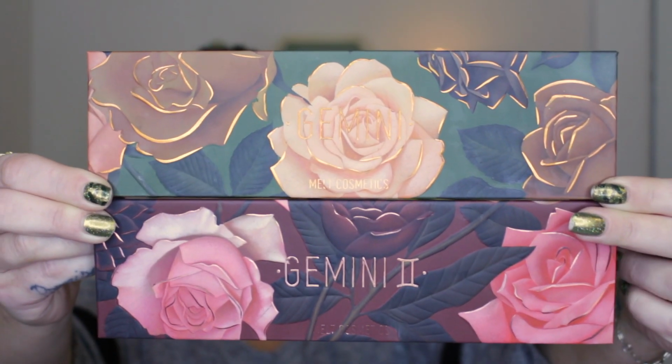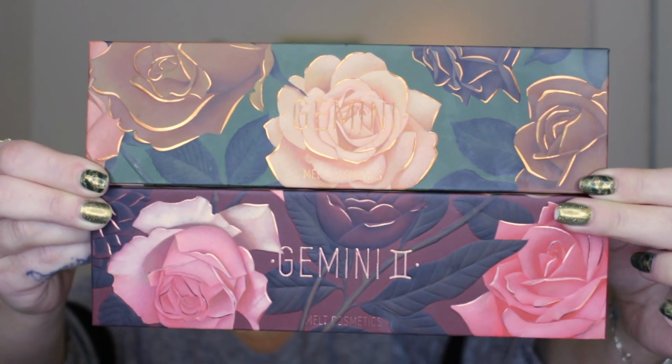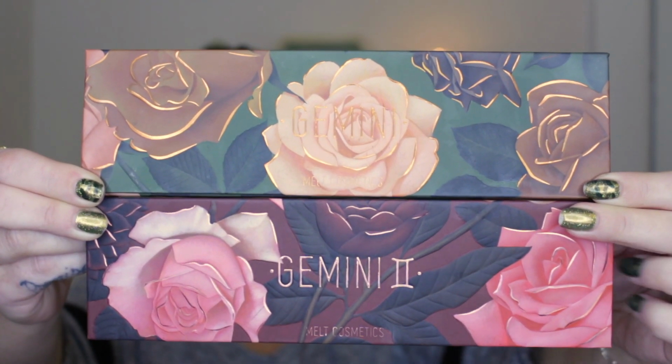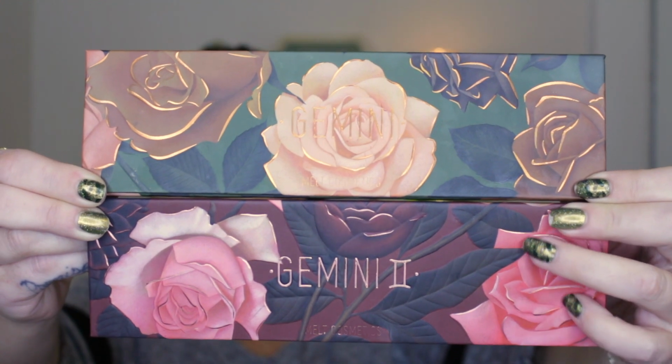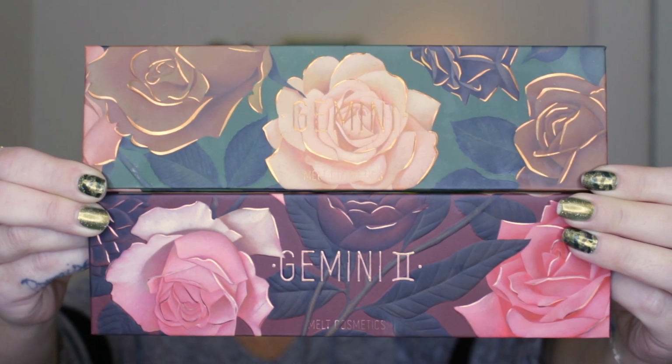And then here are the actual palettes. I absolutely love the flowers on both of them. The embossment, the flower parts, are raised. These are just gorgeous, gorgeous packaging. And I don't know if you've noticed, and I don't know if all Milk Cosmetics palettes are like this, but these palettes are fairly heavy. I don't know why, because they're pretty thin. I mean, they're long, but they're pretty thin, but they're heavy. Like I said, they do go for $58 a piece. They have a 12-month shelf life, and they're made in the USA.